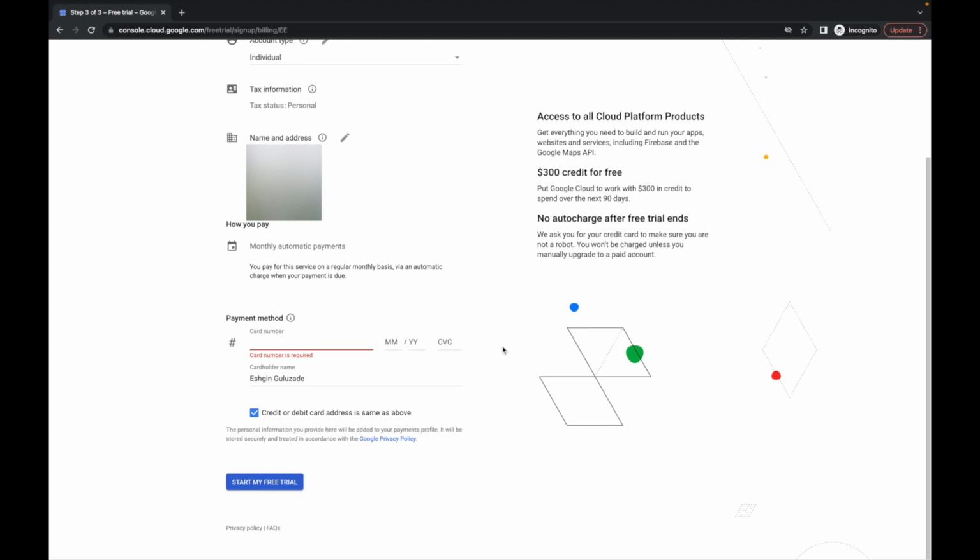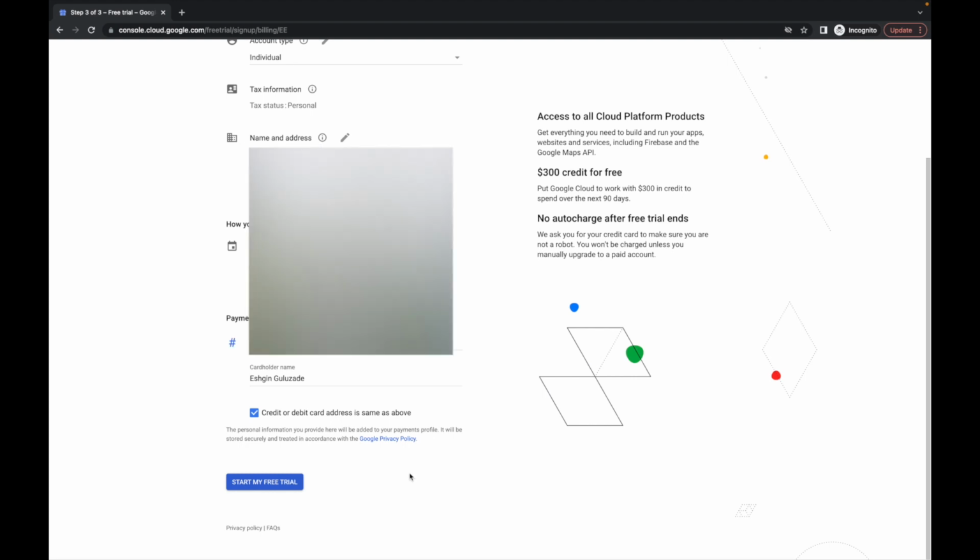But do not worry about that because we will not be charged until you upgrade your account manually later on. As you see, here it says it is 300 USD credit for free. So after 3 months, Google asks you to upgrade your account manually. So it will not be upgraded automatically. That is why if you don't want to upgrade your account, then you will not be charged. Now I'm just going to fill my card details. Now just click the start my free trial button.